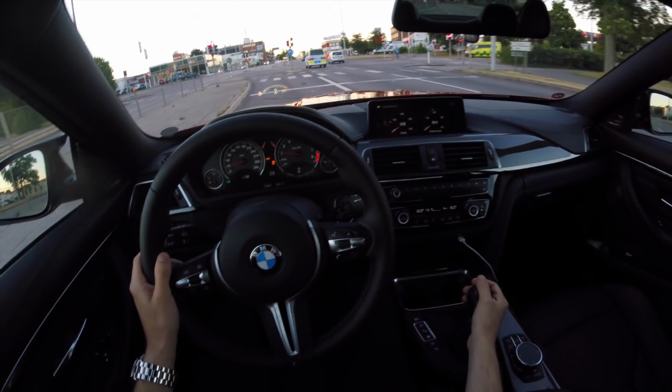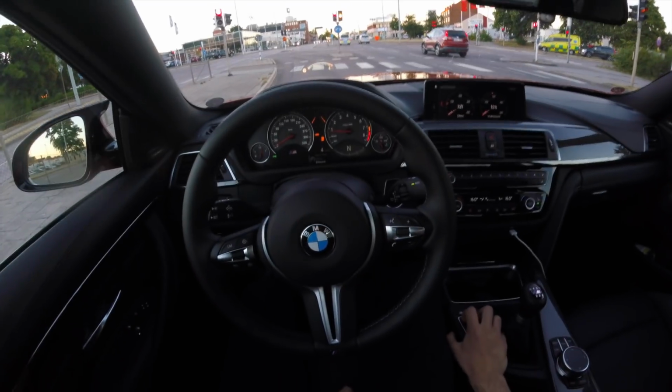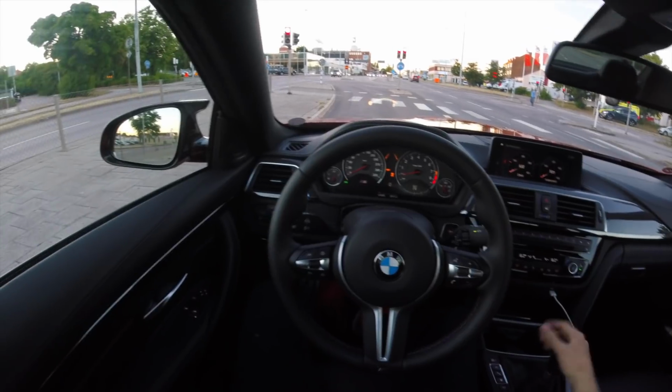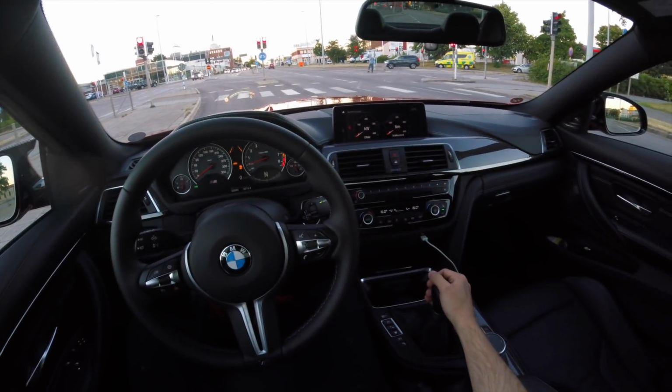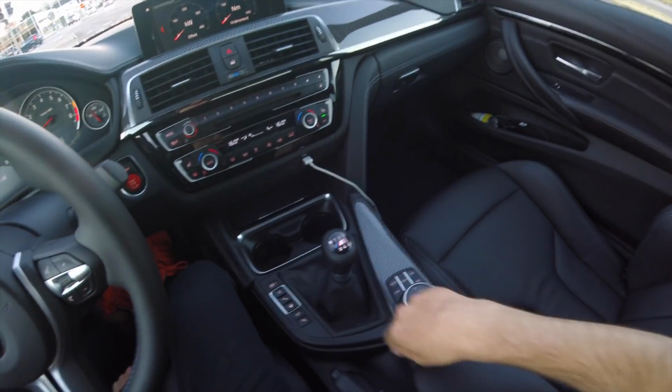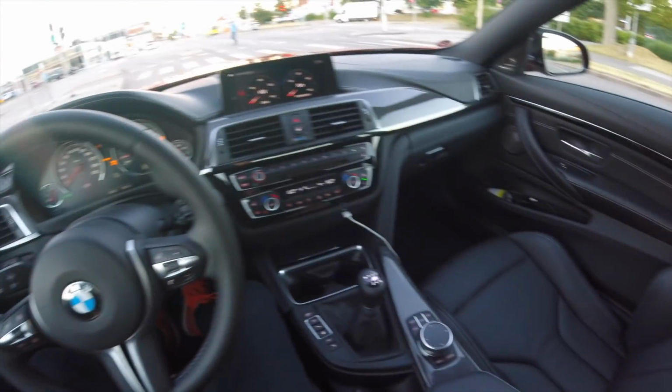It also has auto blip, but only in sport mode and efficient mode. It doesn't auto blip in sport plus mode, which I think is a bit strange. We also have these carbon fiber details in the car, which is really sexy. I really like it.